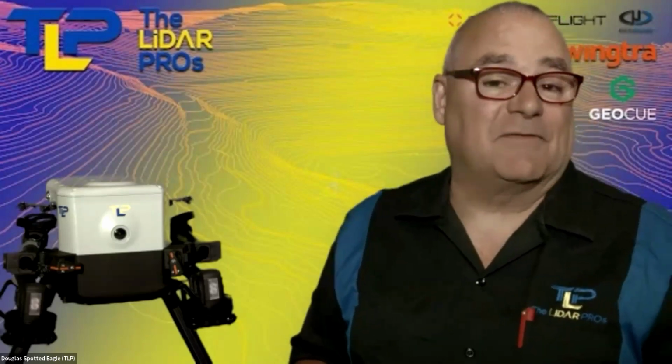So one of the things about the Inspired Flight is its feature set. This is a really unusual aircraft. It's built specifically to come in and work within the realm of public safety, federal agencies, state agencies, but it's also useful for drone service providers such as ourselves.